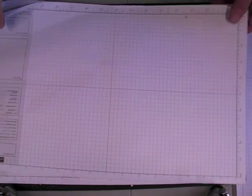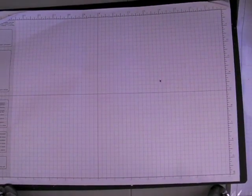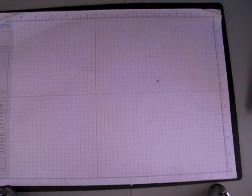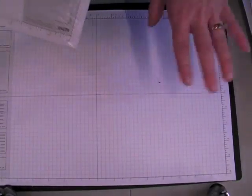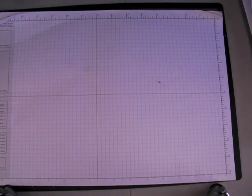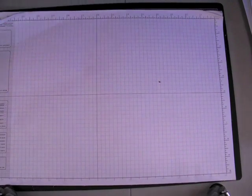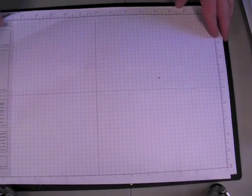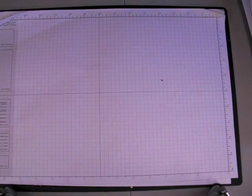Another product I couldn't be without is this SU grid paper, and I keep well stocked in this stuff. I love it. Okay, so I have a couple extra packs of this. I couldn't be without this. If you've watched my videos, I think I started in 2009 or something doing videos. I've had this ever since. Not this pad, but I really love this. I use it all the time for lining up and measuring, and just a really handy tool. So that's definitely on my top favorites.